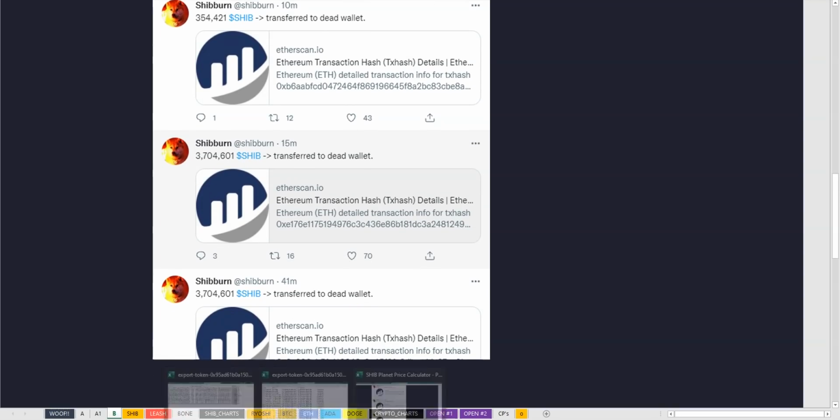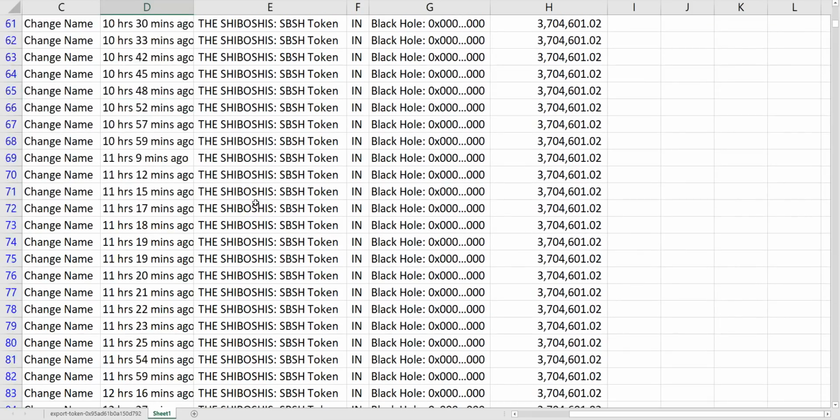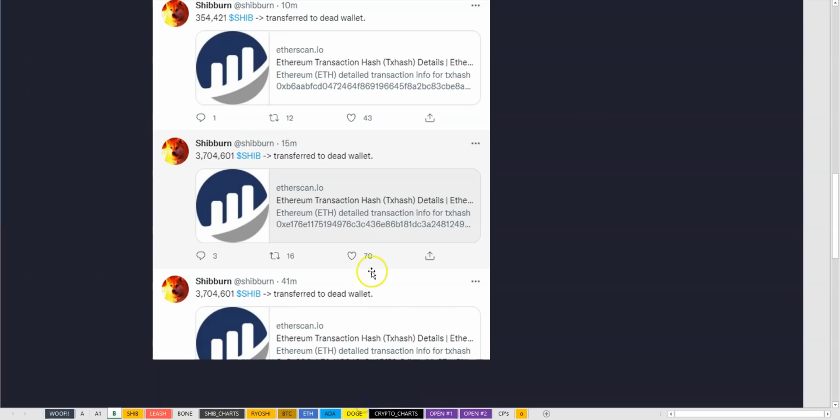I'll just quickly show you. This is actually the data which I got from Etherscan, from the blockchain. You can actually tell it says here Shiboshis, and then this is the black hole wallet address, and these are all the amounts. You see, they happen very regularly. 8 minutes ago, 8 minutes ago, and it's all about 3.7 million, which are being burnt all the time. Anyway, this is what I found so far.